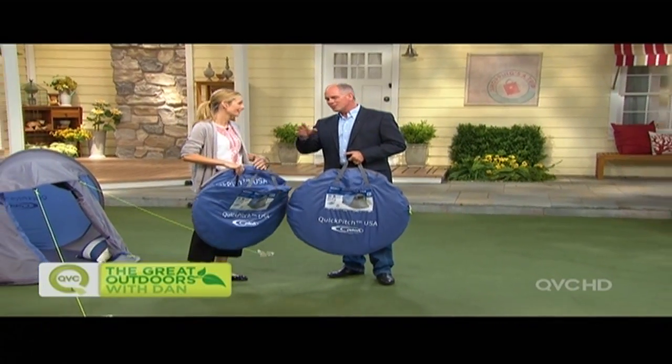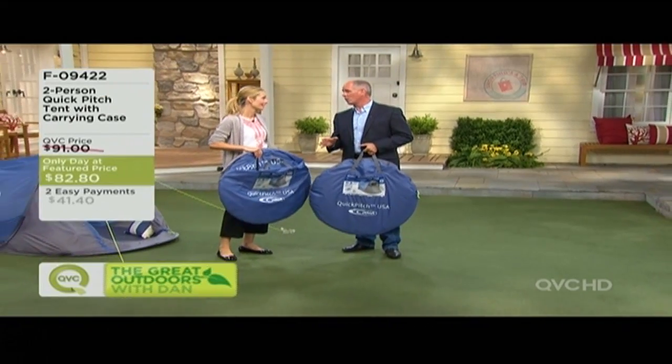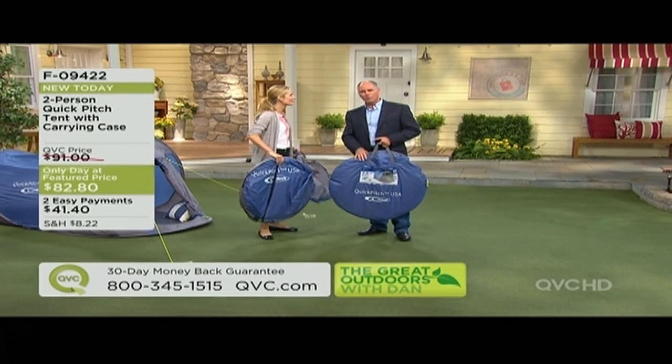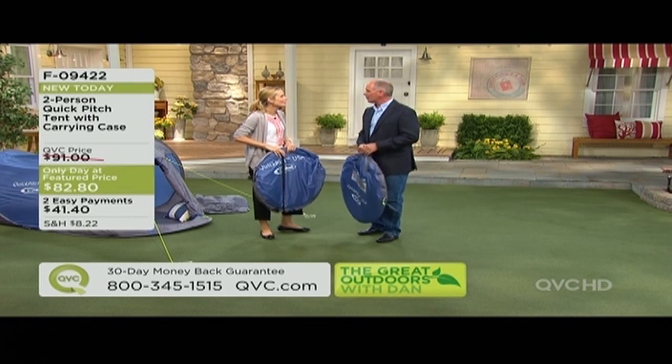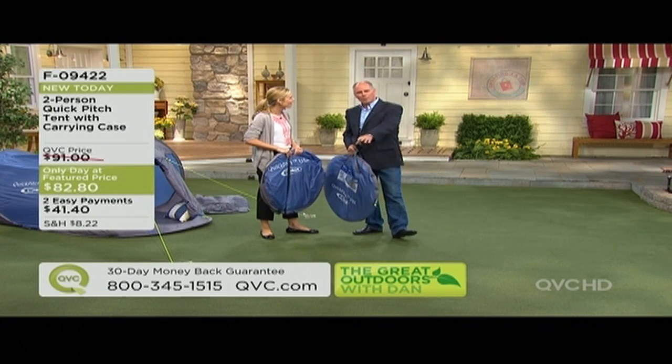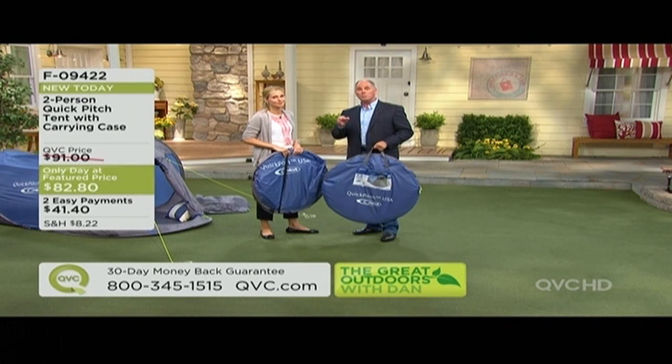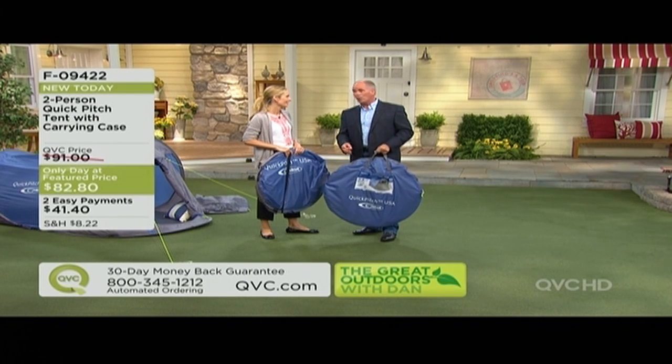Camping, it's the greatest outdoor activity in the world. Yes. You know, when you can get out there in the elements and enjoy being with your family. Sometimes it's just taking a couple buddies, maybe a 6-pack, a bonfire. That's a good weekend. But setting up the tent is the biggest pain of any part of camping.